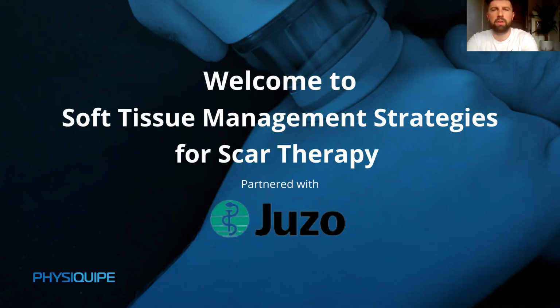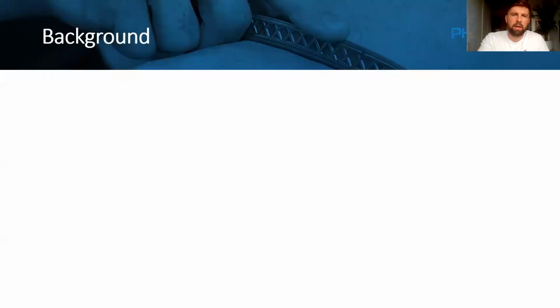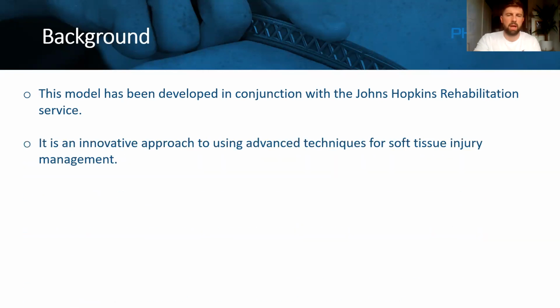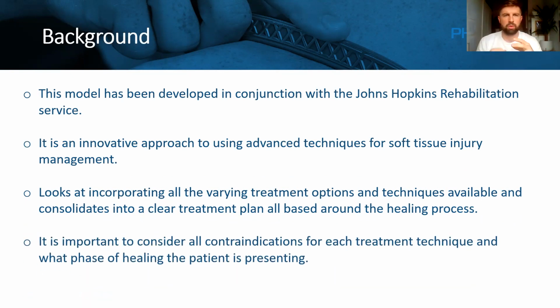What I'm going to do is crack on with the first part of our presentation into soft tissue management strategies. So first and foremost, we'll look at soft tissue management and what it actually is and what it even means. Just to give a bit of background, this is a model that PhysieQuip have been working on with the Johns Hopkins rehabilitation department. Anybody who doesn't know Johns Hopkins, it's one of the biggest hospitals in the States. This model is an approach to understanding how different techniques in soft tissue management work together. We look at incorporating them all into one strategy, one structure, because we've got all these amazing toys and wonderful tricks that we can do, but how can they work together?